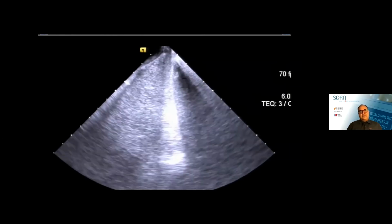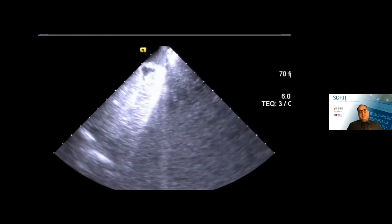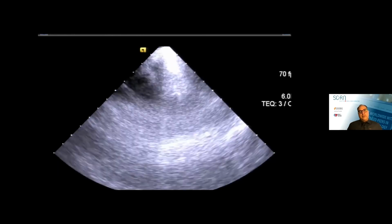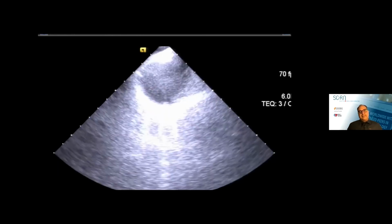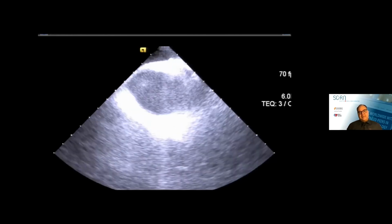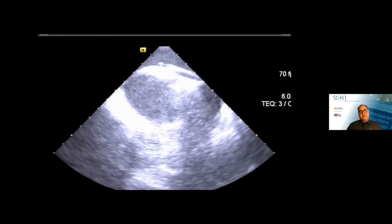Now here it is a little bit difficult going in, and sometimes that happens because of the eustachian valve. All we have to do is turn the catheter away from the liver and then do an anterior deflection, and eventually we'll bypass the eustachian valve and be able to get into the right atrium.